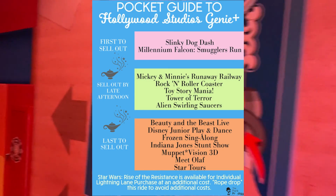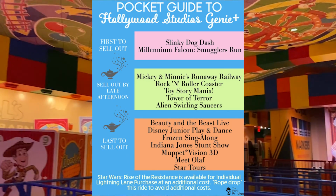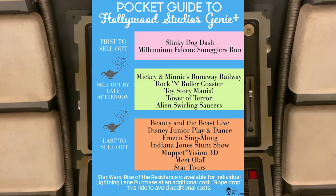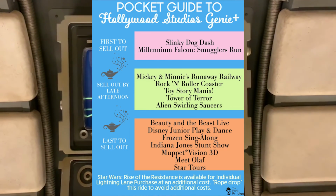Okay, so now which rides should you prioritize over at Disney's Hollywood Studios? And what we're doing for this is, again, we're going to break down the average wait times for the rides. We're breaking it down over the last 30 days to just give you an insight on where we're getting the data from.